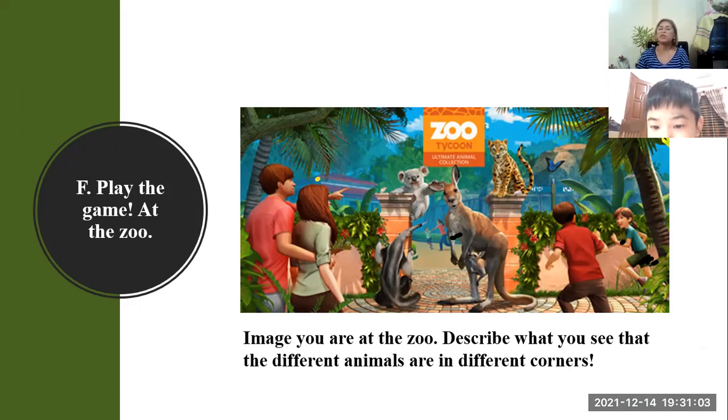What animals can you see in the picture? Look at the pictures. Now, what animals can you see? Can you name the animals? Tiger. There is a tiger. What else? Yes. Okay.